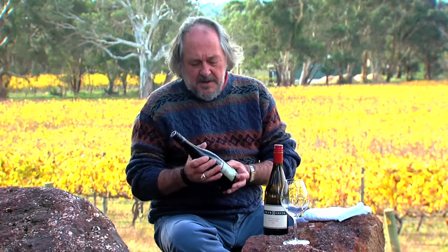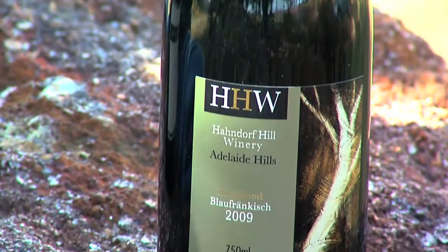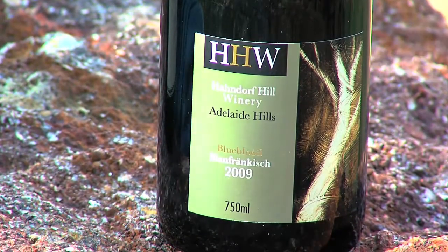This is a really exciting brand new release like this week. It's a very unusual variety for Australia. It's called Blaufrankisch. It comes from the high country in Central Europe, in Germany and Austria, and right down into Hungary, where it's used to make the really full, furry black wines they call Blueblood.